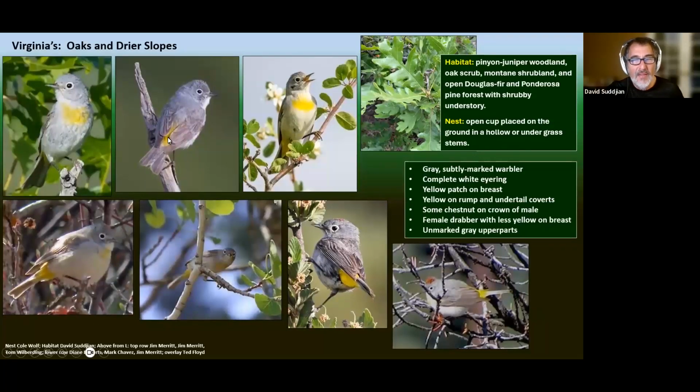Then there's yellow on the rump area, peeking out here from the wings, and there's yellow on the undertail coverts. So you have three places you can look for yellow, whether you're looking at the top or the bottom of the bird. They have an additional color, which is a little chestnut patch, most pronounced on the male.